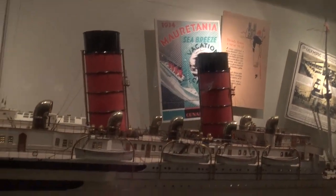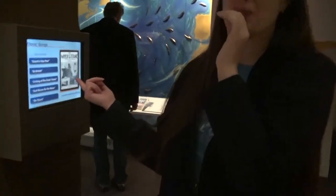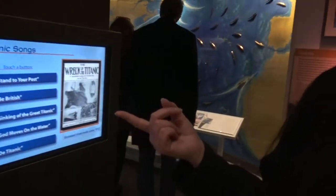The Mauritania. We can take this one, Joy. Okay, that's safe. I don't know how we fit on it. Oh, you mean this particular one? Yeah, isn't this a cruise ship? You want to expect Titanic songs? Yes, let's get Titanic songs now.